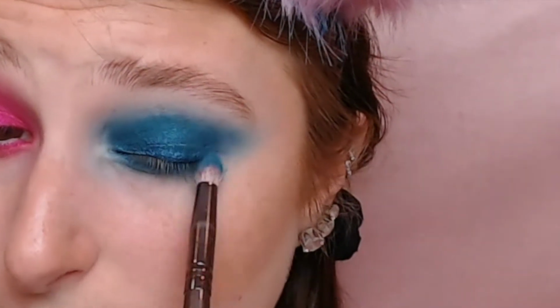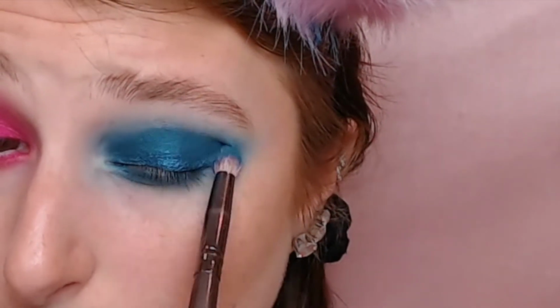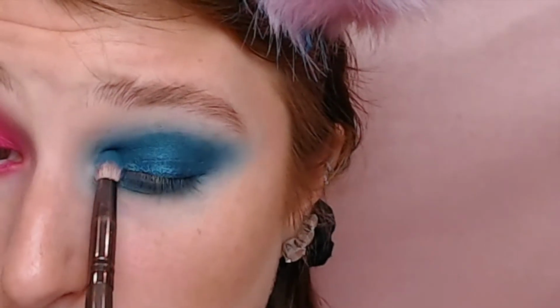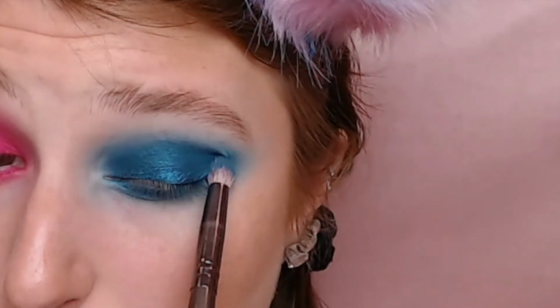And I'm just going to kind of put this on the edges of that coconut shade and use it to blend it out because it blends in very nicely with that. It did take away a little bit of the shimmer, but we'll bring it back.